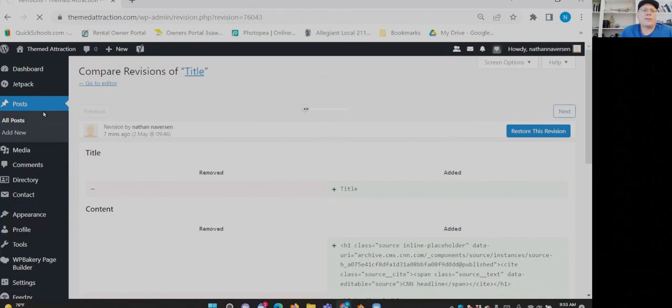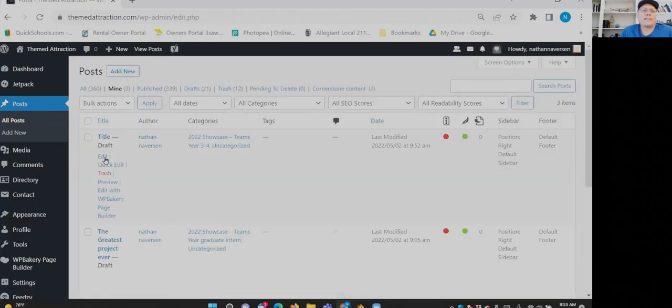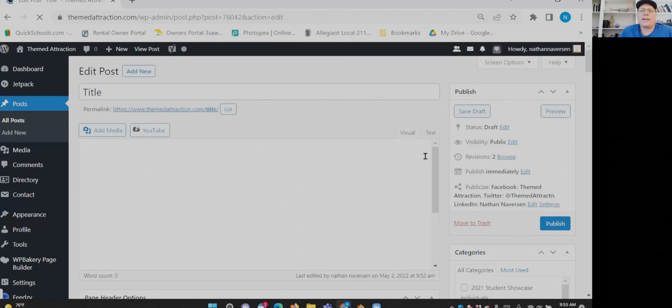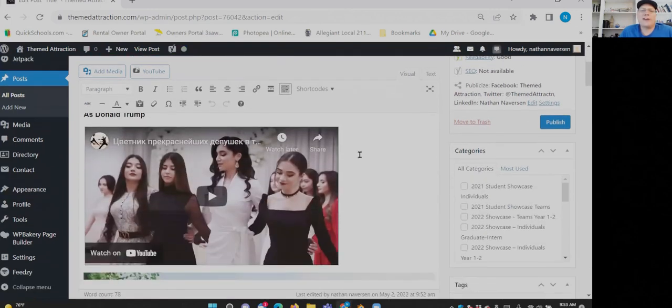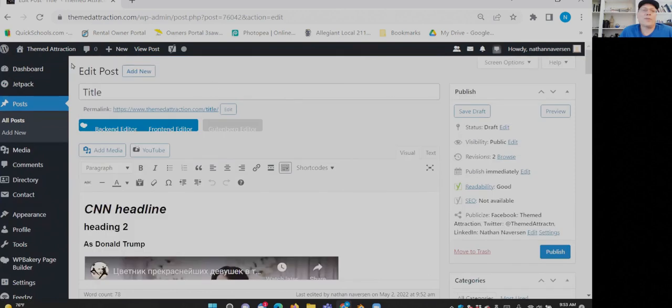But anytime you want to do something, just click posts, edit, and then add a category, add your media, add your featured image, and then add all of your text here. And that's really all you need to do. Once you get done with that, it's just going to show up.